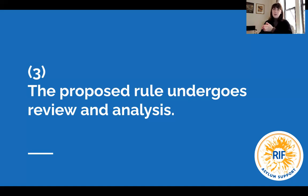Even for the January 11th rule that was blocked by the judge, so it's not going to go into effect, but it was set to go into effect on January 11th, that rule was proposed back in late spring of 2020. So we're talking there even a 6-7 month timeline.